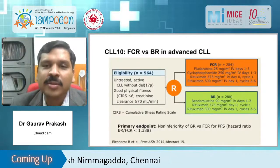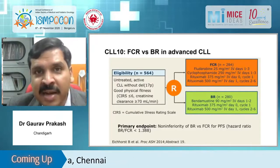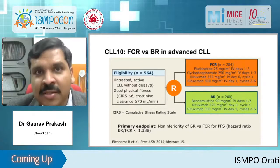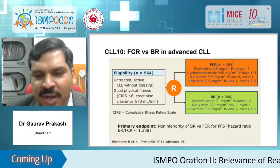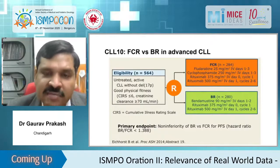Yeah, so this is a design, and this can be a prototype of an excellently designed randomized controlled trial with very focused objective. The good patient number, 564, they were almost equally randomized to FCR versus BR, and they were followed up for response rate as well as survival.